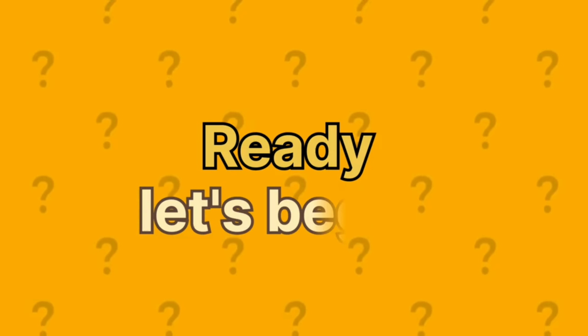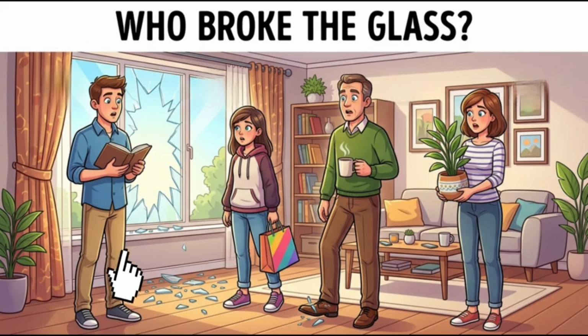Ready? Let's begin. Challenge number 1. 4 family members are standing inside a living room with a broken window. One of them accidentally broke the glass window and is trying to look innocent, but the others had nothing to do with the broken window. Can you figure out who broke the glass? You have 10 seconds.